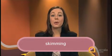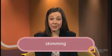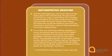The skill of skimming involves reading over a paragraph very quickly to get a general sense of what it is about. When you skim a text, you just want to get a general idea of the content. You're not trying to read every word. If you just read the first and last sentences, you can often get a good idea of the main subject of the paragraph. Let's try with paragraph A.